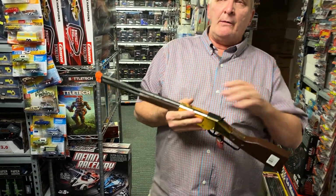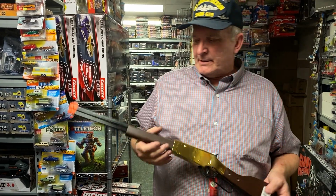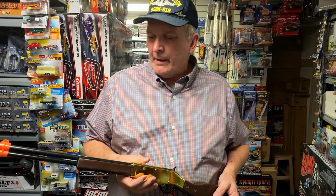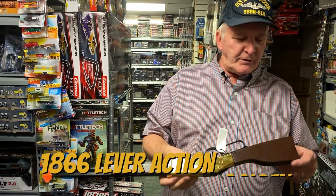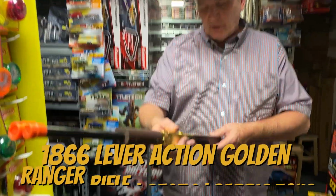Normally it comes with a card, but I got them cheaper without the card, so you save like $3. And so I get them like this. These are very popular, the Jefferson, these are the golden rifle, and it's item number 082.